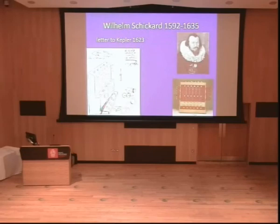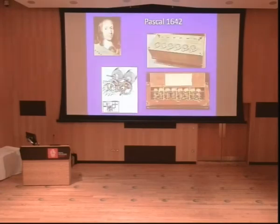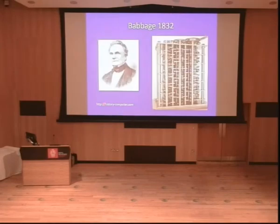It wasn't until about 1623 that we again get a glimpse into mechanical calculation, when Schickard wrote to Kepler, the guy we were just talking about, with a sketch for a geared adding machine. Pascal dabbled in these things around 1642 and produced a mechanical calculator. And you all know about Babbage, I guess, by 1832. Here's a bit of his machine, but he never completed it. I'm sure most of you know about Babbage, but it wasn't really until later in the century that you began to get proper mechanical machines that calculated.